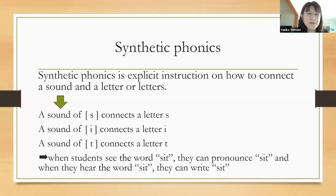Next, first I want to talk about what synthetic phonics is. There are several kinds of phonics instruction, but today I want to talk specifically about synthetic phonics. Synthetic phonics is explicit instruction on how to connect a sound and a letter or letters. For example, the sound of S connects to the letter S, the sound of I connects to the letter I, and the sound of T connects to the letter T. After students learn these connections, when they see the word sit, they can pronounce it as sit, and when they hear the word sit, they can write S-I-T. This is synthetic phonics.